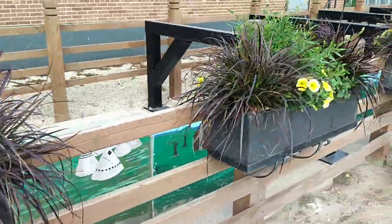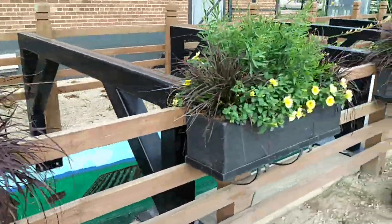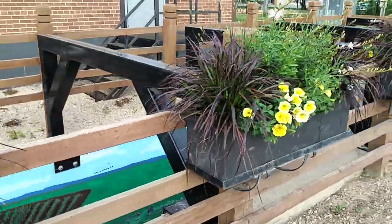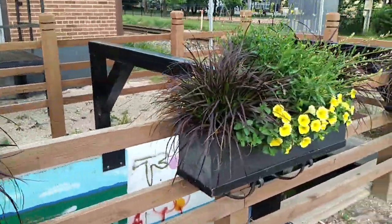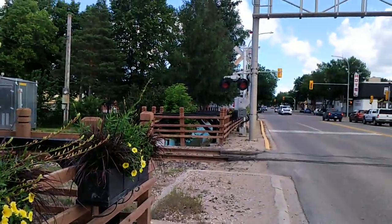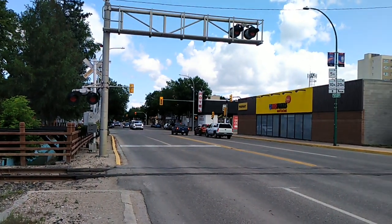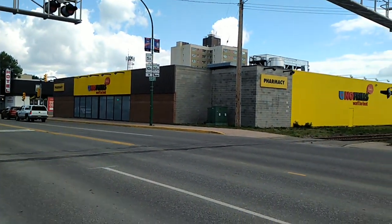Of course, Dauphin's home to Dauphin's Country Fest, one of the longest running music festivals in Canada. That goes almost every summer, except unfortunately in the COVID years, but otherwise they do an amazing job there. If you go across the track, well, more flowers on the other side, and here's a quick peek at that crossing that goes across Main Street.